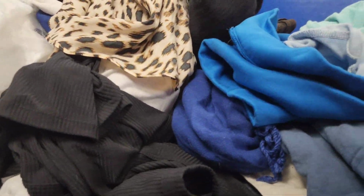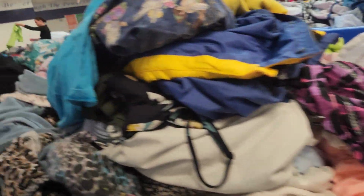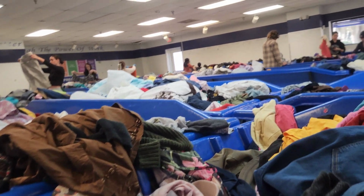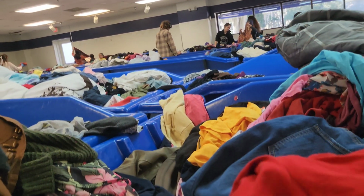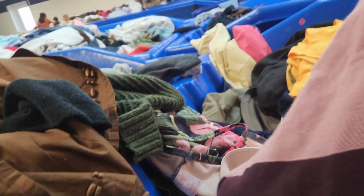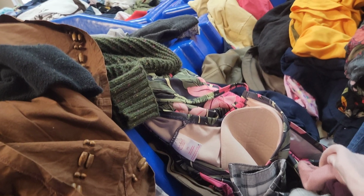Now we're going on to the clothes. Some of these clothing bins, for it to be so late in the day, were still pretty full. My peak energy does not go towards clothing, so even when they put out a fresh rotation, I do not dig too hard in clothing bins. I'll dig really hard in a shoe or purse bin, but not a clothing bin.